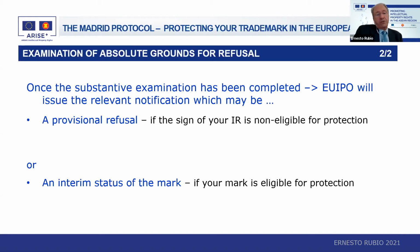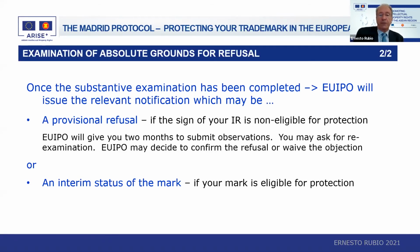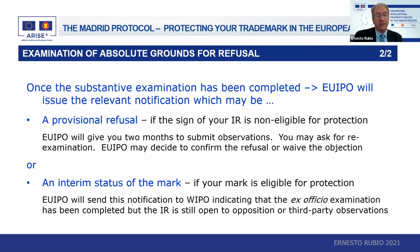Now, if the office issues a provisional refusal, the office will give you 2 months to submit observations, and you may ask for re-examination, and then the office may decide to confirm the refusal or to waive the objection and accept your mark. If the office issues an interim status of the mark saying that it has found no difficulty with your mark, then it will send this notification to WIPO indicating that the ex officio examination has been completed, but the international registration is still open to opposition or to third-party observations.